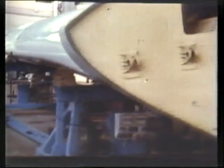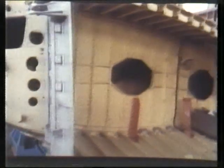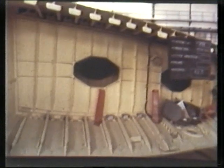Each wing box, delivered from Chester, is equipped by Messerschmitt Bölkow-Blohm with flaps, slats, ailerons, air brakes, and their associated actuators. The automatically produced piping fits exactly into its place in the trailing edge of the wing.